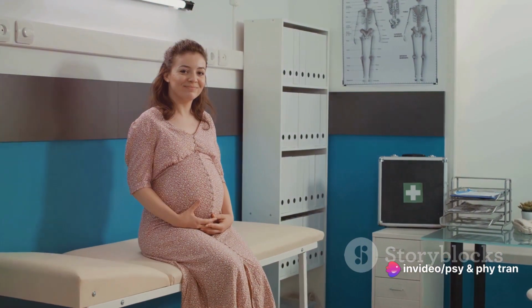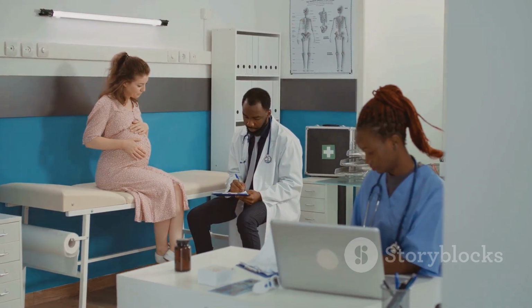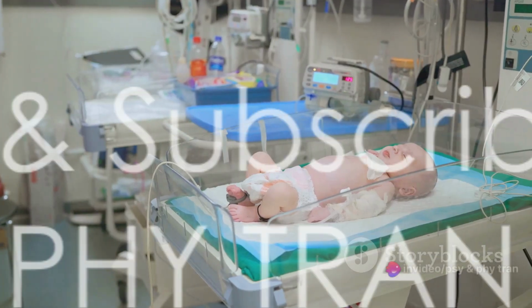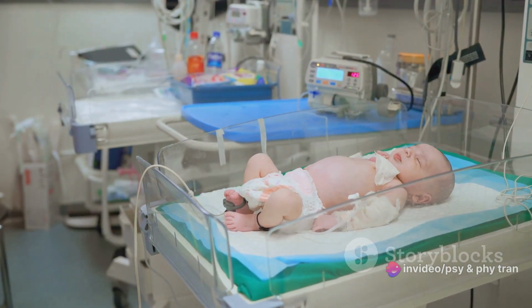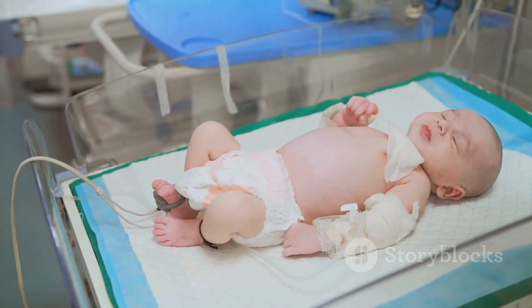But it's important to remember that these are potential hazards, not certainties. With proper care, attention, and medical intervention when necessary, many of these issues can be prevented or mitigated. As we've seen, the journey from birth to infancy is filled with challenges and hazards. But with understanding and care, we can ensure a healthy start for every child.